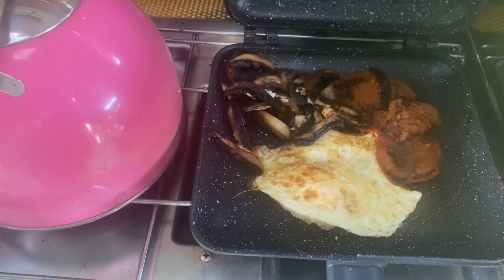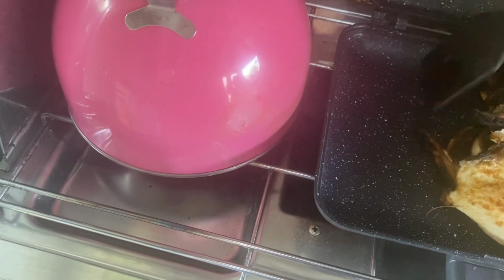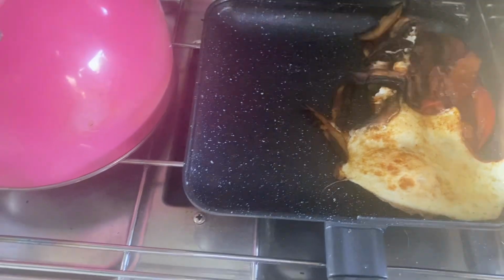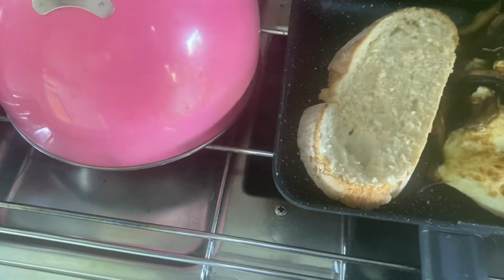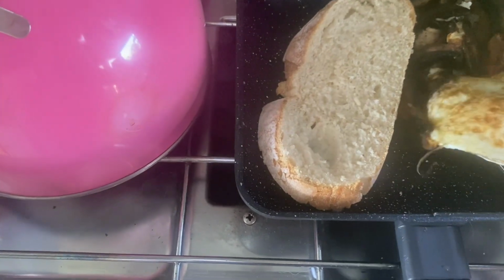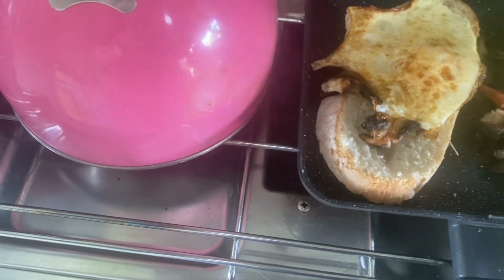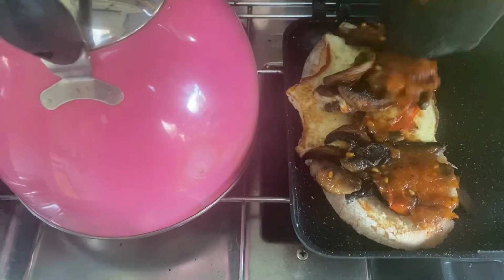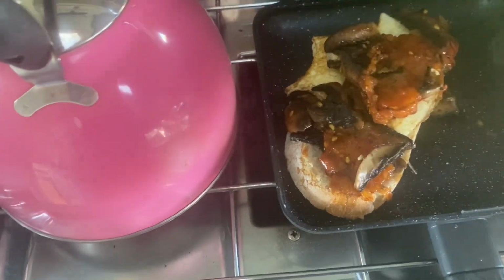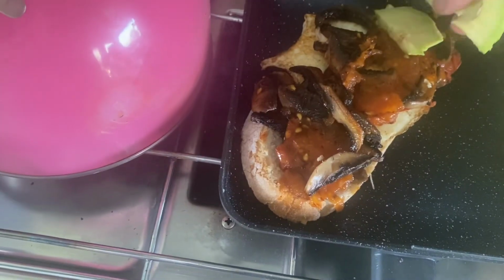Right, so what I'm going to do is just move that out of the way. See, I think I've overcooked those mushrooms a bit. But I'm going to put the buttered side down in there. I've turned it off for a second because it was cooking so fast. Then I'm going to put the egg, whoa, and the mushrooms, mushrooms and tomato. I think we've done it. And then some avocado.